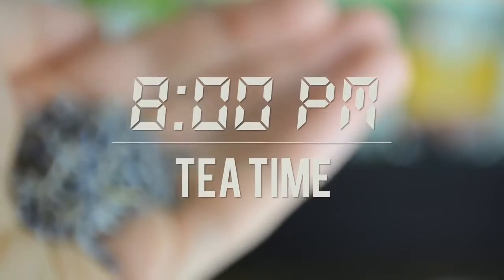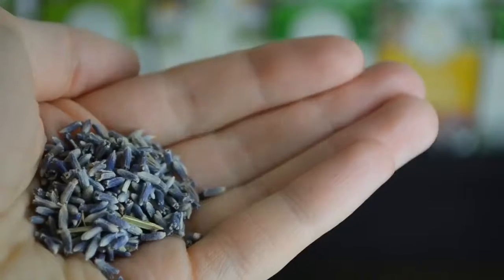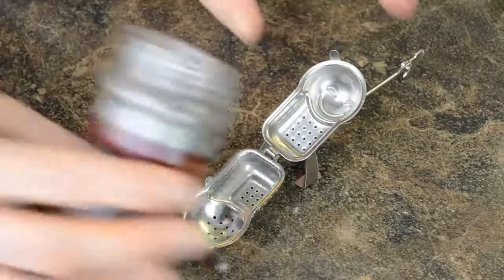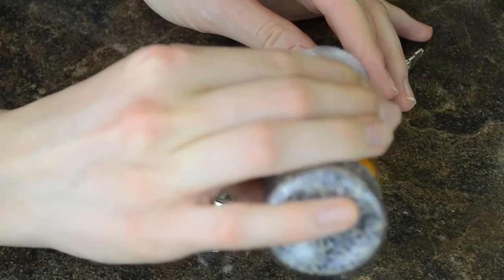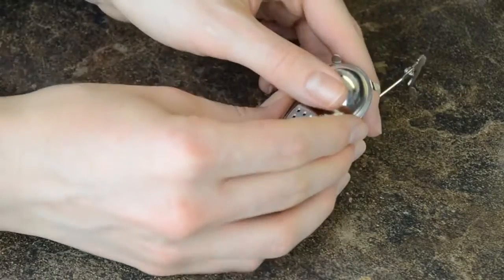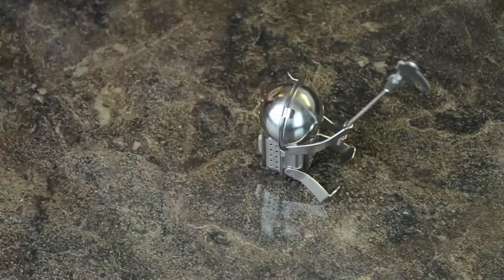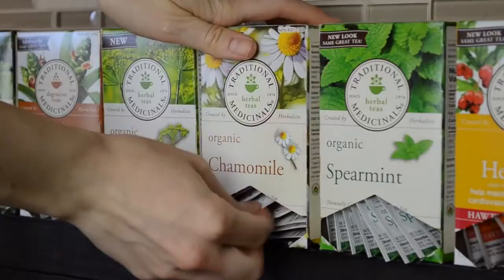Around 8 p.m. it is tea time again. In the evening I like having chamomile tea. I also add a teaspoon of lavender. It has a calming effect and helps me to relieve the stress. I don't know if I've mentioned to you guys before, but I do get stressed out quite easily. I'm putting the lavender in this cute tea infuser that my boyfriend got me for Christmas. It's this adorable mountain climber.